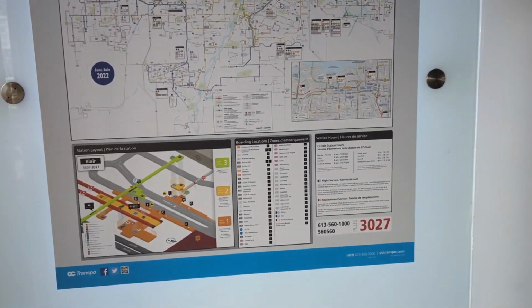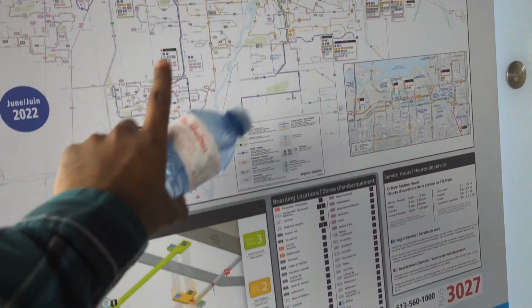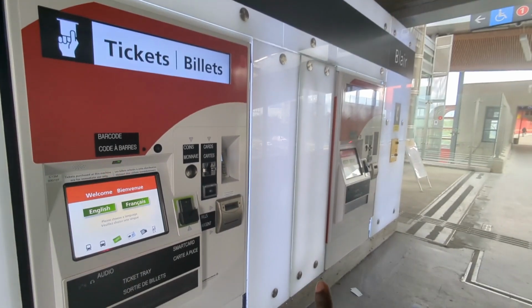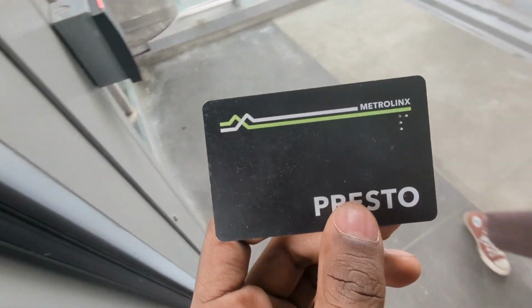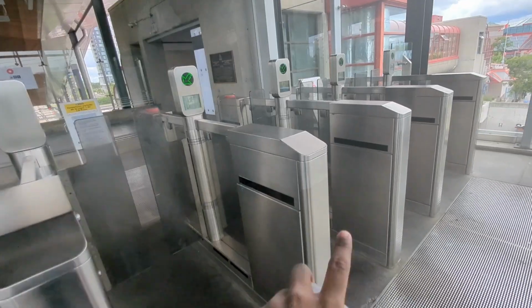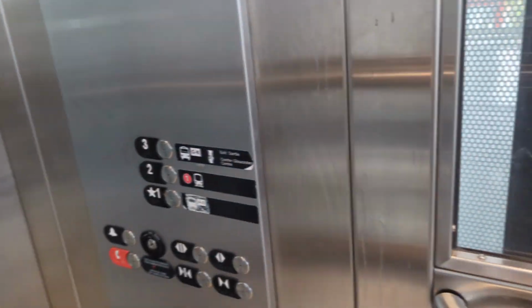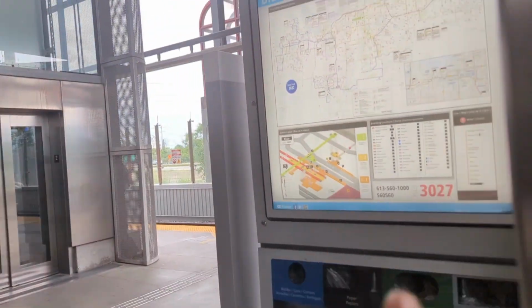The nice thing about O-Train stations is that they have a map of the station at each station very easily accessible, as well as a map of their entire network that I showed on screen a little bit before. As well, there are very easily accessible ticket machines that also sell Presto cards, but also use the same card, the Metrolinx card, also known as the Presto card, that's used on the TTC and the GO Train systems, as well as generally Greater Toronto and Hamilton area services. They also use a fare gate system, the proof of payment system that's common around North America. Trains are accessible with two elevators at this specific station. At train level, we also have a lot of bus alerts that we can very easily see, and again, that same wayfinding.